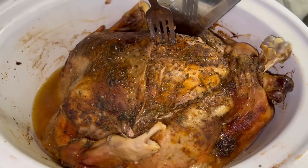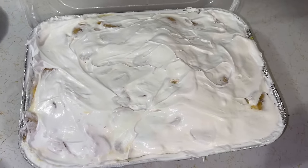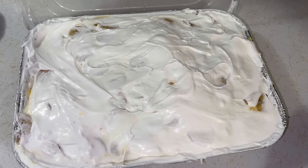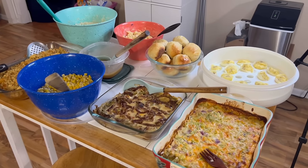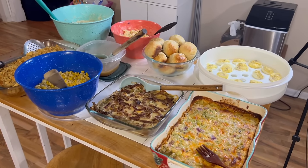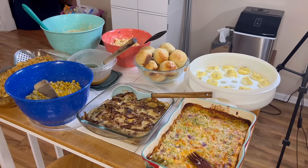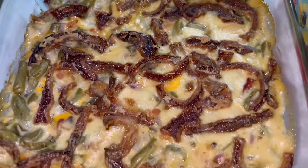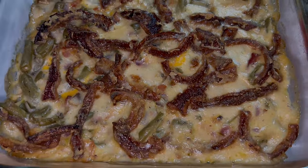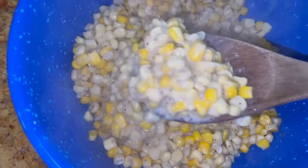Our good old turkey in the crock pot. I know she's not that pretty, but she's gonna be good. And our dessert, banana poke cake. She's ugly, but she's gonna taste good too. Yay, man. Thanksgiving dinner's hard. And I burnt two rolls. Oopsie, or three. It's fine. Those aren't burnt, by the way. They're just that color, because they're purple. Forgot to do up close of the corn, but she's hot, so steaming away.